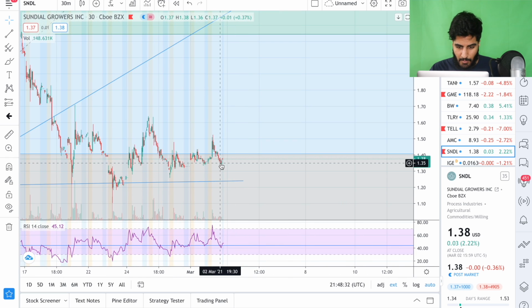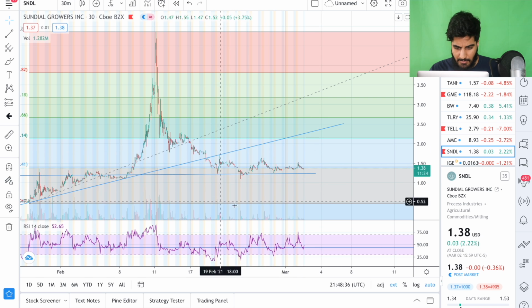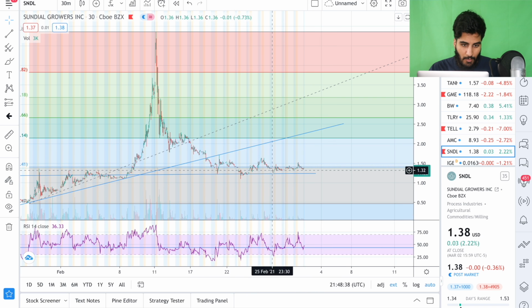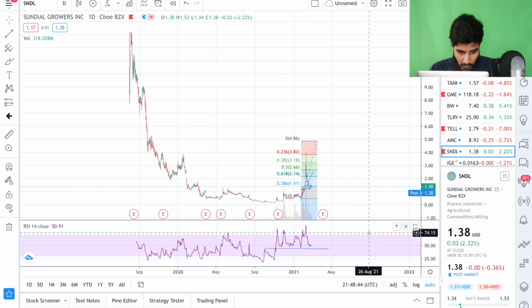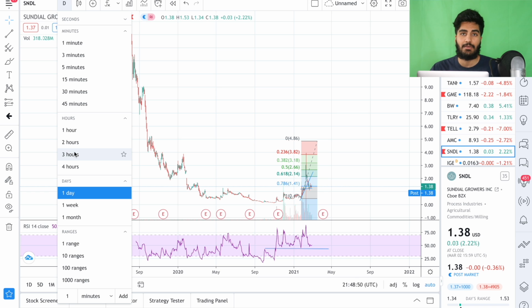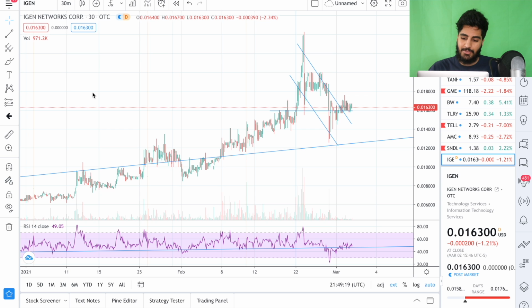So we are looking for more upward momentum here on Sundial, but as of right now, we have just been consolidating in this range. We have let our RSI cool down. If I pull this out onto the daily time frame, we have let our RSI cool all the way down to 50. I do think we have found a short-term bottom here on Sundial, and we should start to make some moves up.